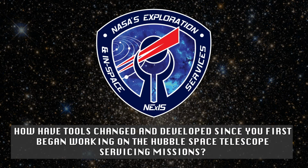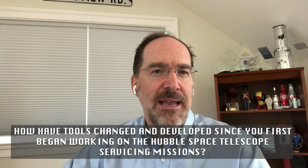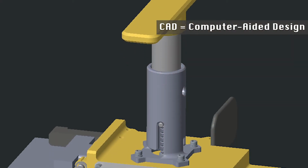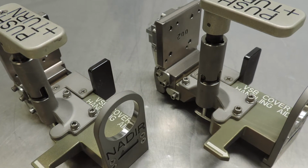How have tools changed and developed since you first began working on the Hubble Space Telescope servicing missions? How tools have changed is that we really are leveraging the capability of prototyping, the ability to create an idea in a CAD program and put it out to a printer and have that tangible product in front of you for talk around a table, to put in front of an astronaut, to use it in the workspace that you're thinking of. So that chunk of how we are going to do this to a prototype has really shrunk in how quickly you can turn that around. And even in between prototypes, it's really fascinating how we have evolved in that.